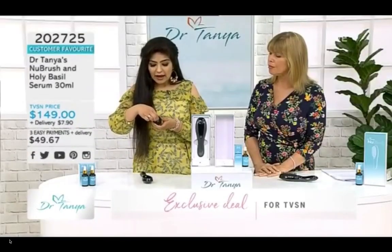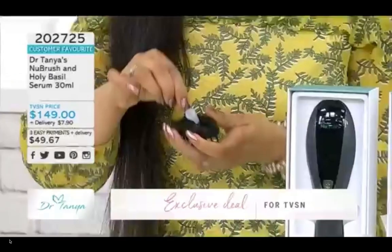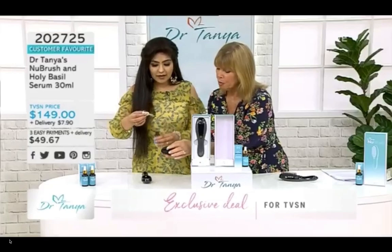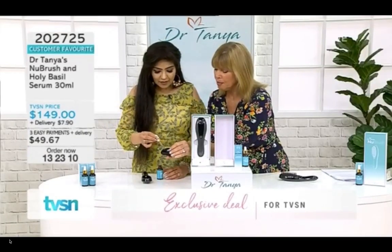We have a little tank, and it's seriously easy. Now we've got the holy basil. There we go. So you open up the little silicone lid there, and you drop in your holy basil.